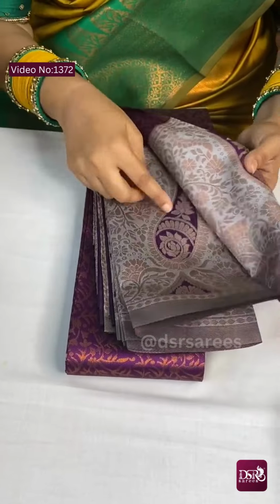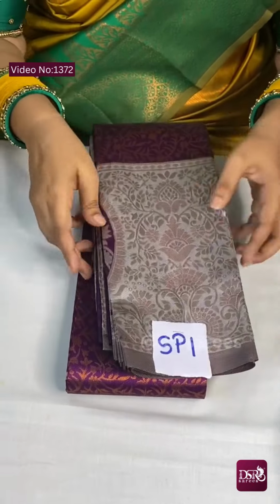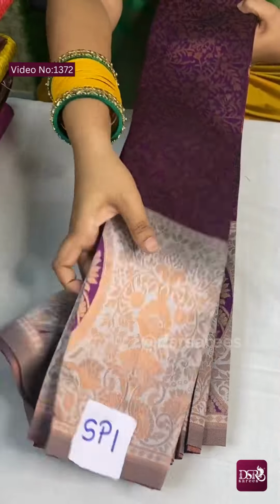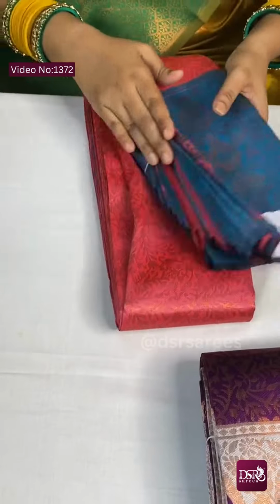This is SP4 and SP1. Andha saree first kaamikala, mango vandu folding la ulle poiiduchu. So andha design ungalku clear ah theriyum illaya, adanal andha saree first kaamichen. So next, wine with ice grey color combination romba stunning. This is SP1 at just 999 mattum dhaan, don't miss it.